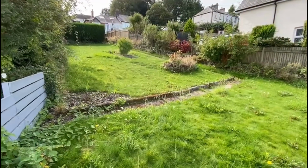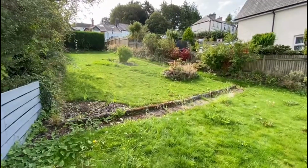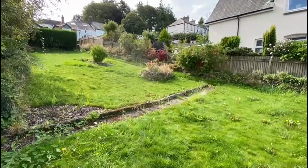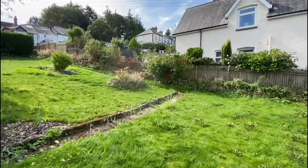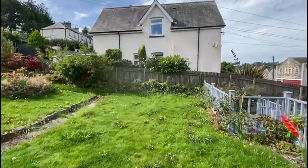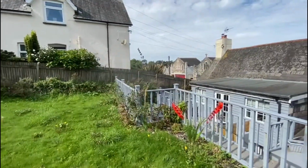You can see there's a lovely big garden at the back here. In the top corner there is a gate which takes you to a private pathway shared only by a handful of properties that you can see in a cluster up there. That footpath will take you on foot down into the town. You would probably mainly use the front door of this property.